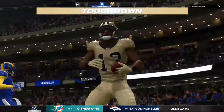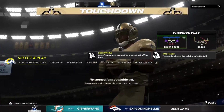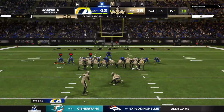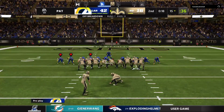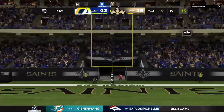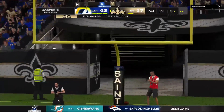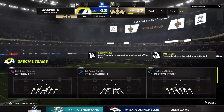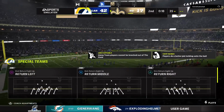Touchdown, Saints. Michael Thomas, as the first half is winding down. And the Saints are able to cut into this lead in the final seconds of the first half. Lutz good on the extra point, and that will cut this lead down to 25. Saints 17.